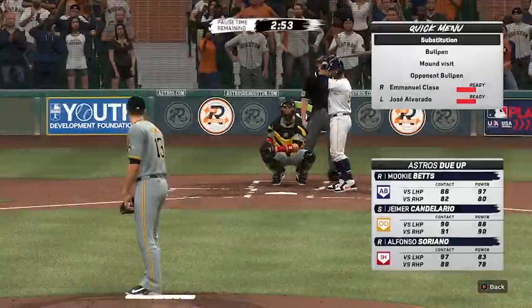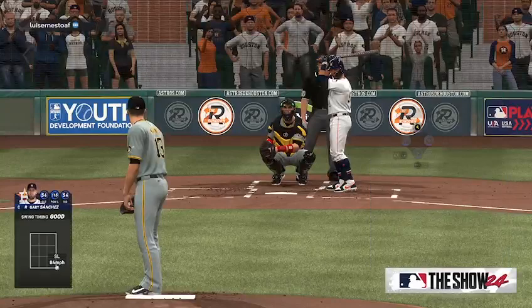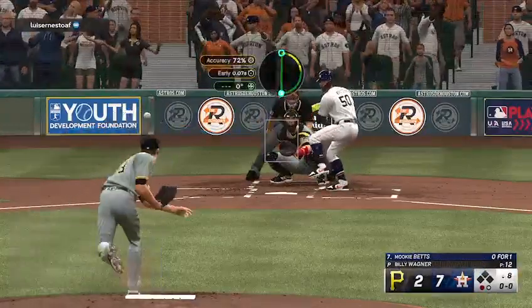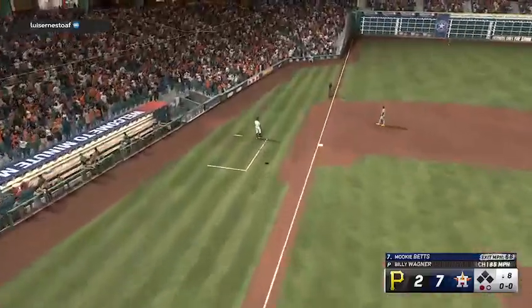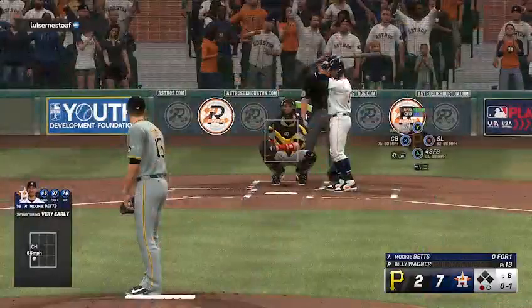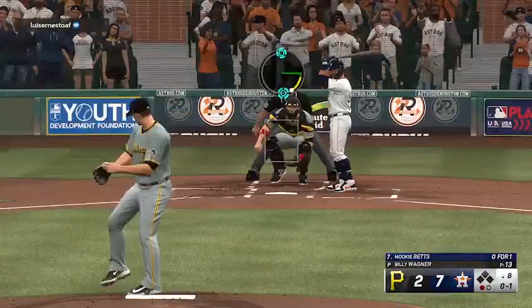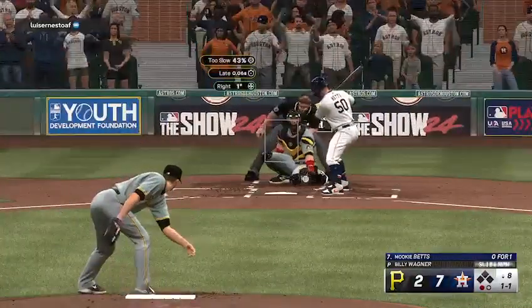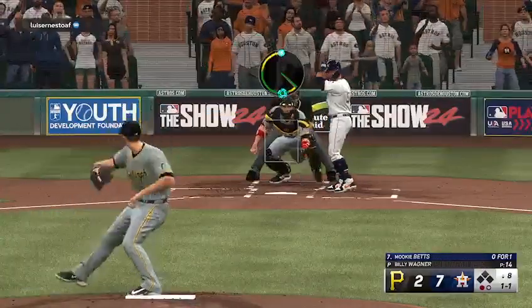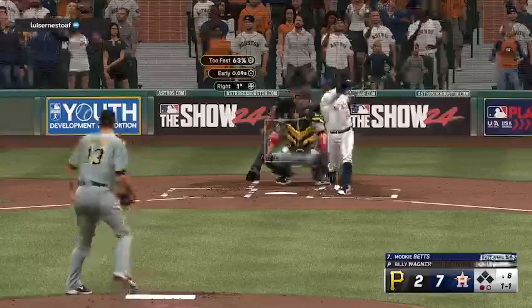One down, and now it's Mookie Betts. He's 0 for 1. And that one pulled foul. Here's the 0-1. And that skips in the dirt. Four runs already in the frame here, the bottom half of the eighth inning.